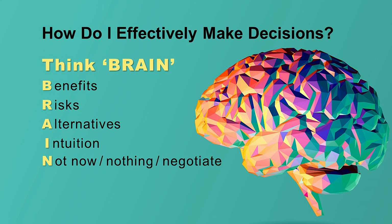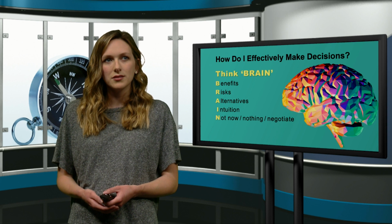But now think of the risks. Is there a side effect to the medication they're recommending? Could it be a financial burden? Or maybe you won't have the time? What are the alternatives to these options? Is there something that your doctor hasn't mentioned yet that you would like to discuss?